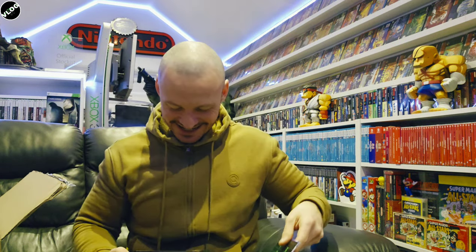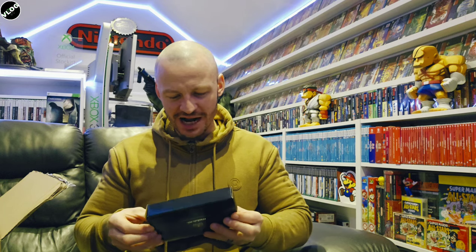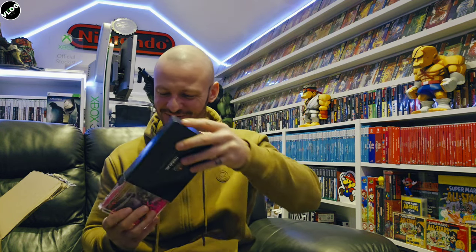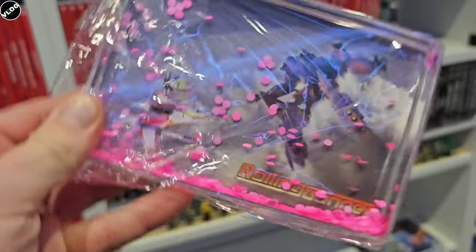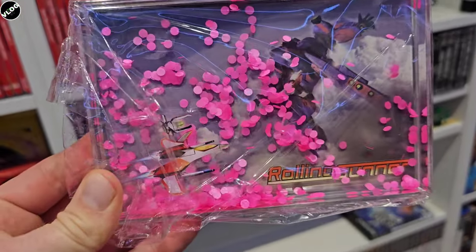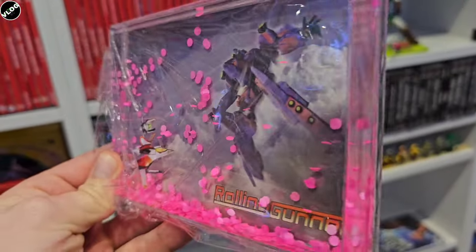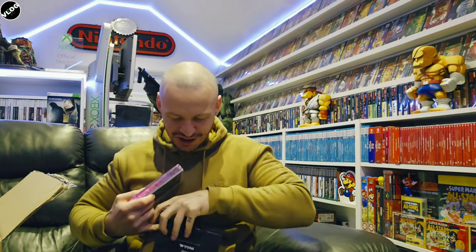And then as we get inside it, we have got a Rolling Gunner and Overpower snow globe. Never seen one of these before in a collector's edition. Okay, see what they've done here. That's pretty cool, to be fair. The pink pieces in the snow globe are obviously like the bullets, like it would be in a bullet hell. I like that. I like things that you can actually display with your games, right? So that's nice. We're getting off to a good start here.